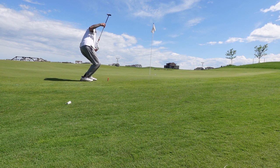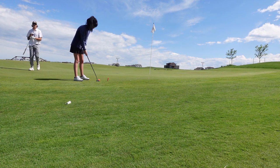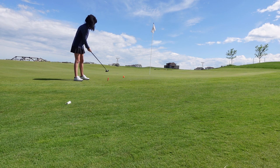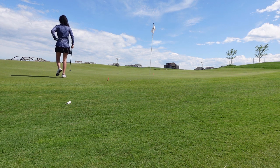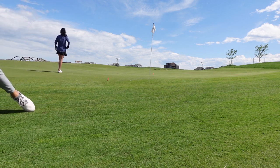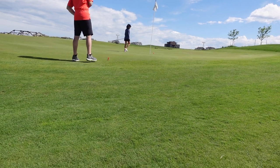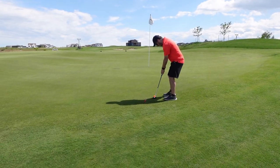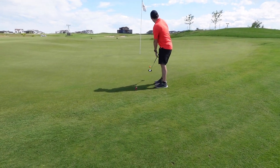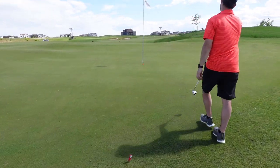Oh, get it. Oh, a little too hard. All right. Get in there. That hole. Oh. Oh, we're off tracking it. Yeah. It's not that far right to left, it seems. All right. Let's see if Colin can save it here. Okay. Oh, be it. Be it. Oh, that might have been the line.